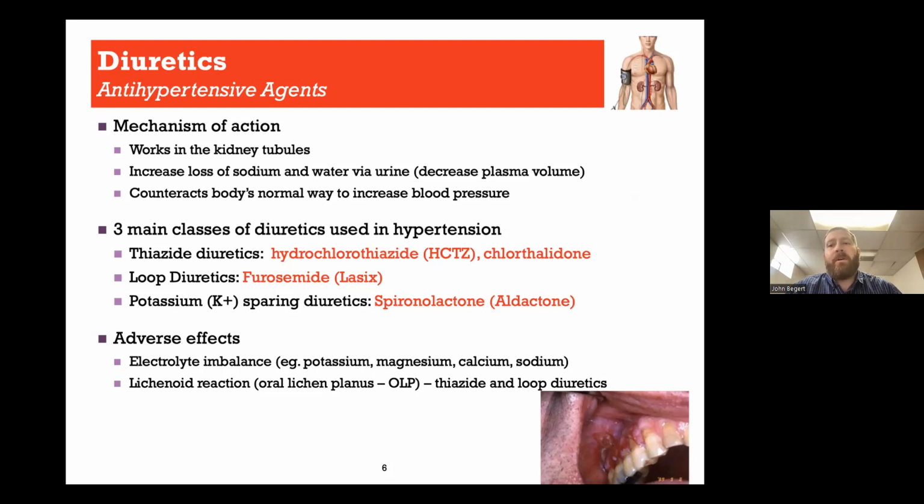And so oftentimes treatment would be to discontinue the medication. But if for some reason you can't, say they're on a loop diuretic because they're fluid overloaded and they need that loop, then they might need to treat with corticosteroids to kind of blunt that immune response and hopefully clear that up.